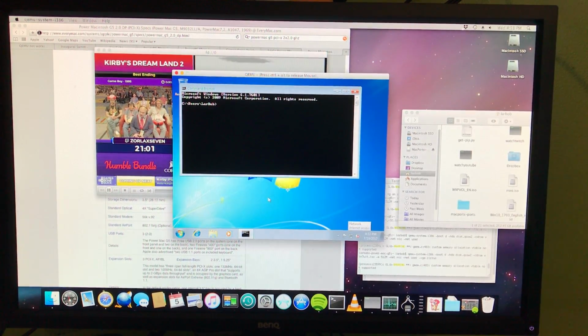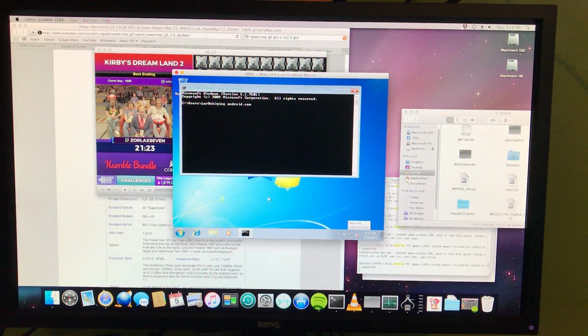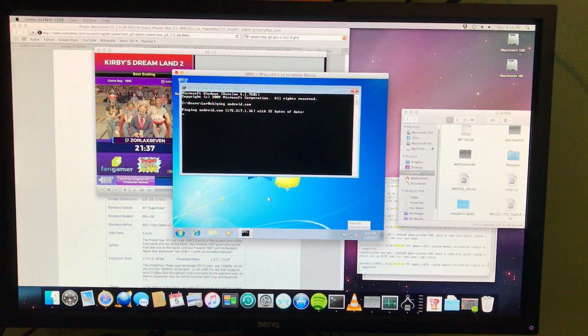Oh yeah, it does think that. That's interesting. What happens if I... Oh, okay, so if I hold control, it works fine. So I can just ping something. Yeah, this is in no way usable. I wasn't expecting it to be usable. I mean, it's Windows 7 running through QEMU on a Power Mac G5.